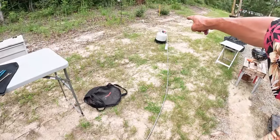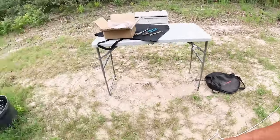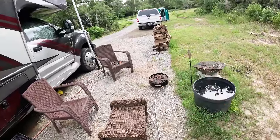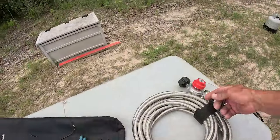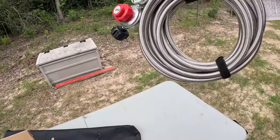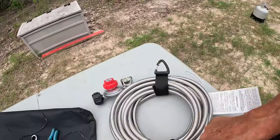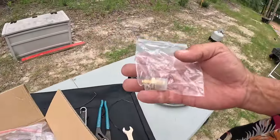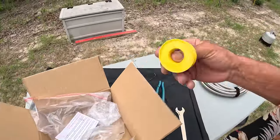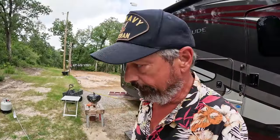I really like that it came with the regulator already installed, and it was a direct connection for my fire pit. This is a heck of a deal right here, man. It includes a hanger and a strap so that it stays secure. You also have an adapter and your Teflon tape. And it'll roll up with the fire pit and go in the transport bag. Yeah, I like it, and I know you will too.